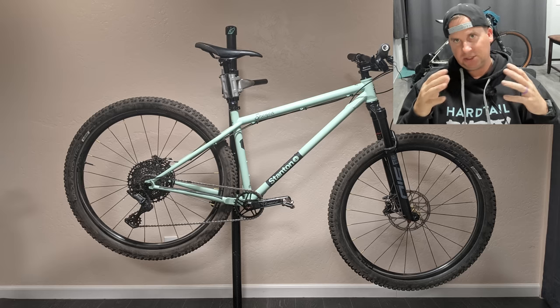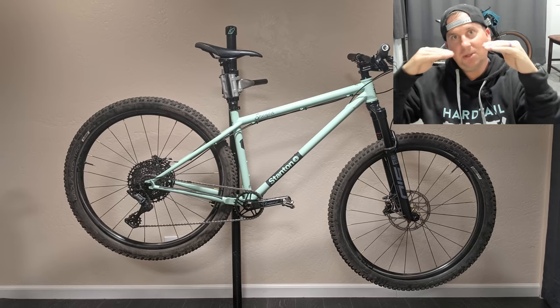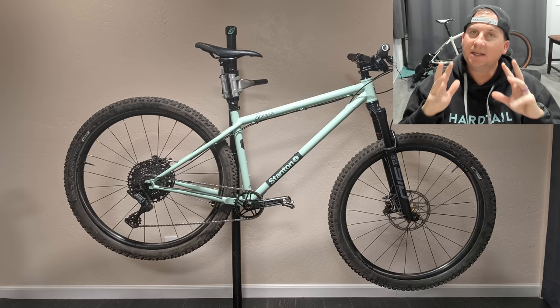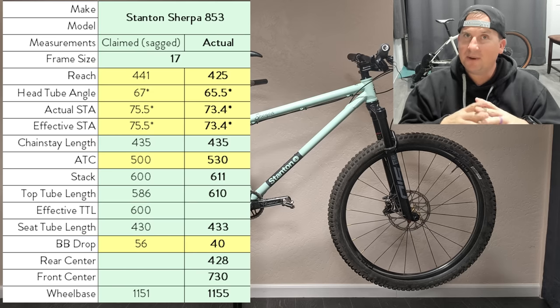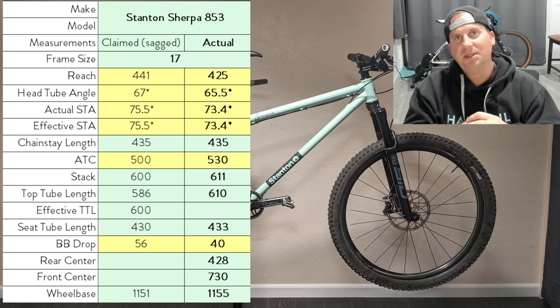And when you type in these geometry calculator websites where they compare bike A to bike B, and you can look at them side by side, they don't usually factor in that one of those is sagged. So your numbers are going to be way off. So let's show the difference between sagged and actual. When I consult with a lot of people and say, I think the Sherpa would be a great bike for you, they look at the geo chart and say, I don't really want a bike with a 67 degree head angle.